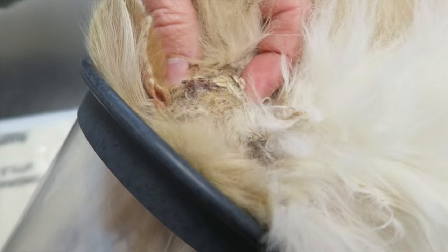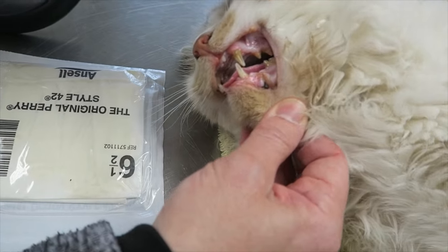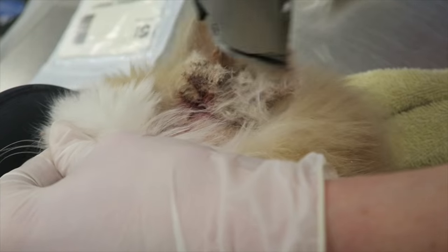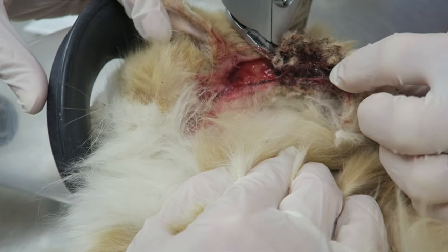This guy had a wound of unknown origin that had become necrotic. It was very shallow, didn't quite look like an abscess, but it needed to be attended to.